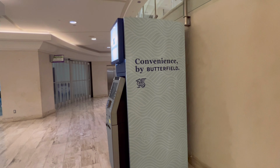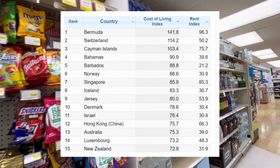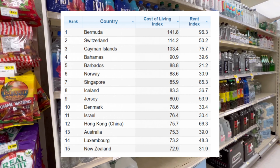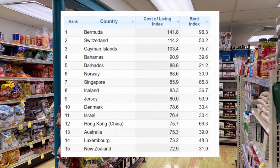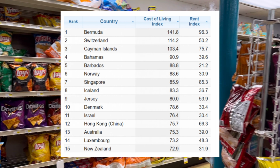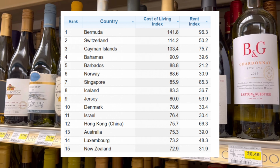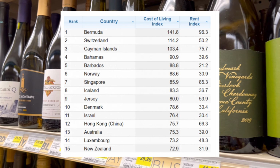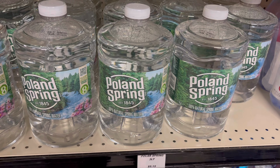or inside the mall. Bermuda is ranked number 1 in the cost of living index by country in 2023, according to a list compiled by Numbeo.com. Switzerland is 2nd, Cayman Islands is 3rd, Bahamas is 4th, and Barbados is 5th. It shows that 80% of the top 5 are smaller islands in the Caribbean region.